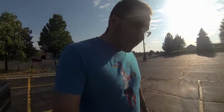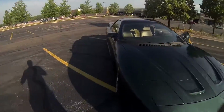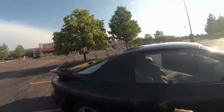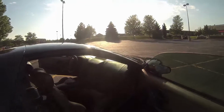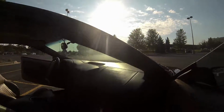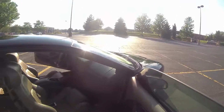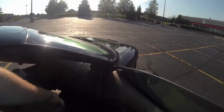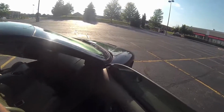So let's do a quick review of it, so y'all see what you're getting into if you're looking at getting one of these. The seats are pretty comfortable, actually. I will say there's a hump in the passenger side. I don't remember what the purpose of that is, but it is from GM by the factory. Oh, that's for the exhaust, sorry. That's where the catalytic converter hump goes right through there.